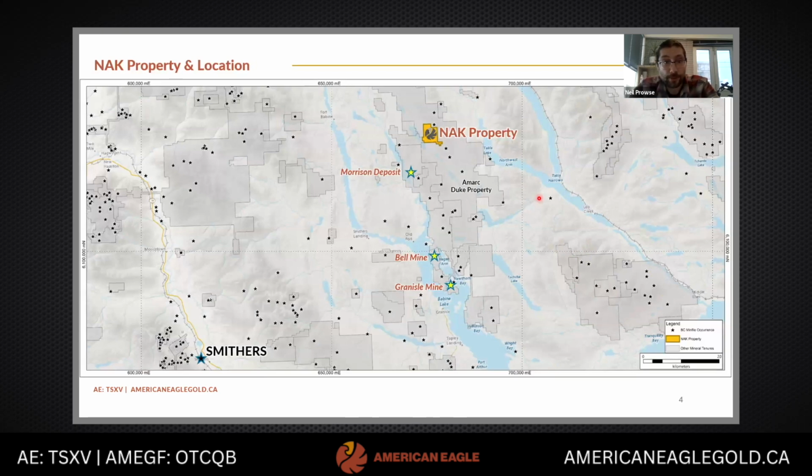Just to put it in a bit of a regional context, Smithers is about 80 kilometers to the southwest. We're right at the northern end of the Babine Porphyry Belt. You can see a little bit further to the south is the Morrison deposit, and then the previously operating Bell Mine and Grand Isle Mine. And we're enveloped by Amarc and Boleden's Duke Project joint venture. So there's a lot of active exploration going on. I don't want to say as a result of our success in 2022, but it's definitely ramped up since then. So it's great. It means there's a lot of logistical economies to be had for doing exploration work in the region.